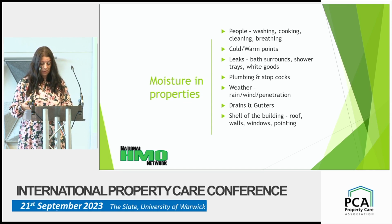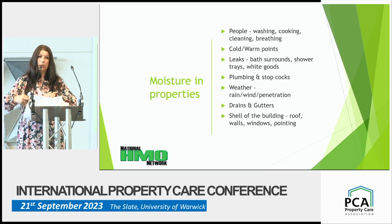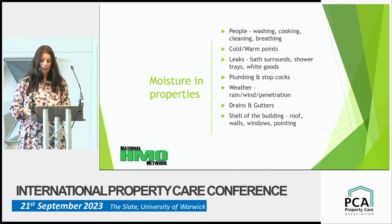That's all sort of things that need to be considered when we're looking at the property and the fabric of the building. We need to be looking at the lifespan of items within the home. Guttering is often a cause, especially at winter time. And now we're coming up to winter, it's also going to be whether residents are saving money to try and turn off their heating.